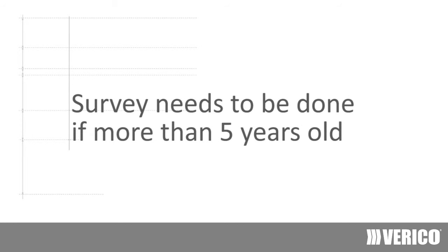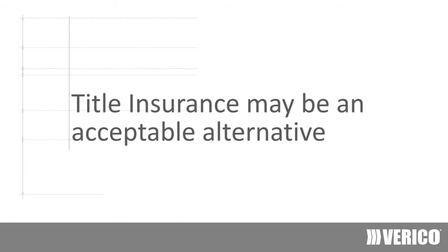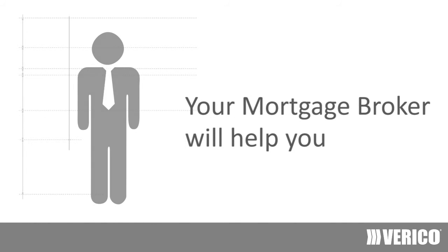Lenders will want proof that the property complies with all relevant bylaws and that new additions, decks, or fences fall within property boundaries. This information can be found with a survey. If the seller has a recent survey, the lender might accept it and you could save yourself some money. If the survey is more than 5 years old, or if the seller doesn't have one, you'll have to pay for one yourself. If you're obtaining title insurance, it may be an acceptable alternative to a survey. Title insurance is an insurance policy you can purchase to protect your investment in the property if there's a problem with the title. Just ask your mortgage broker for more information about title insurance.